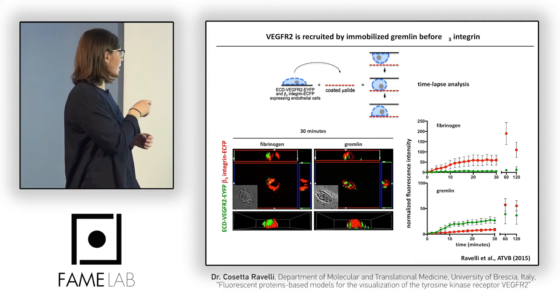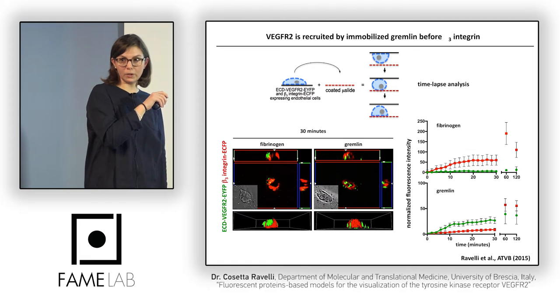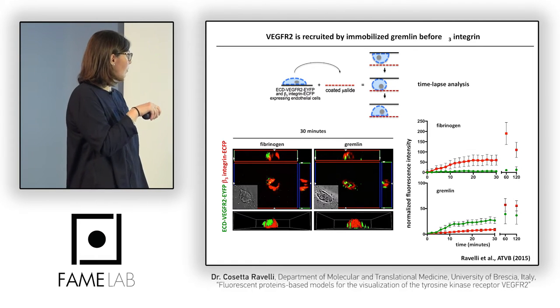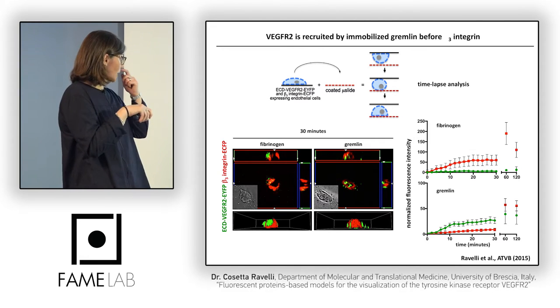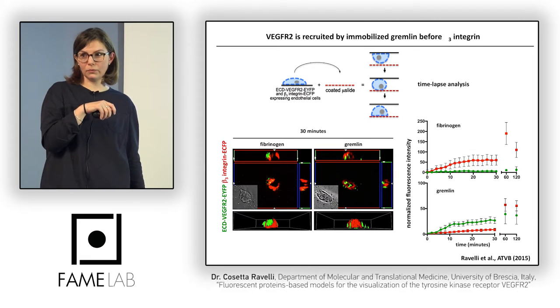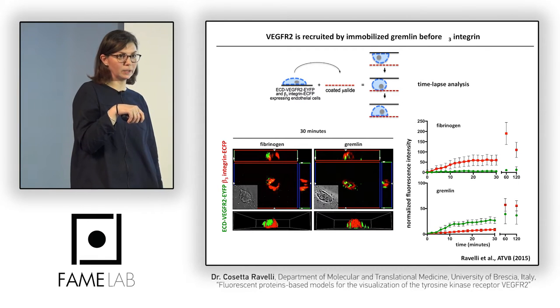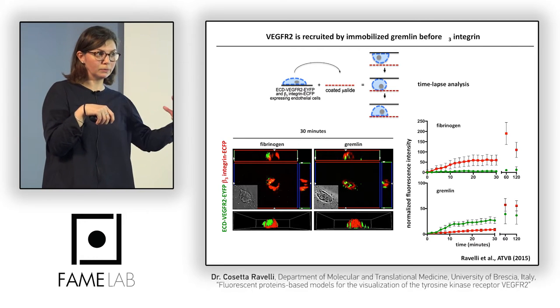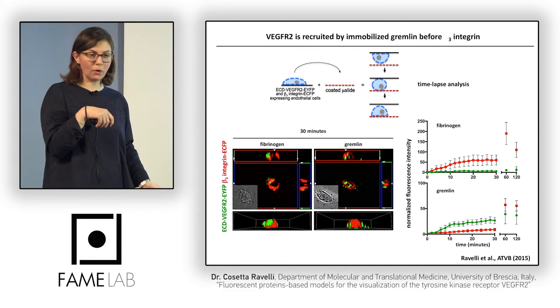So we used the same cells that were used for the FRET acceptor photobleaching experiment, but in this case we followed them using time-lapse and z-stack imaging to visualize both the receptor and the integrin during the adhesion of endothelial cells to the immobilized factor. What we saw is that gremlin induces the specific recruitment of the receptor very early with respect to the recruitment of beta 3 integrin, demonstrating that the receptor moves alone and then interacts with the integrin after the adhesion of the cell.